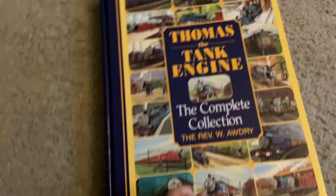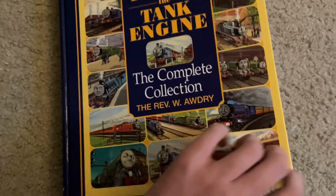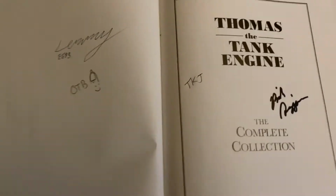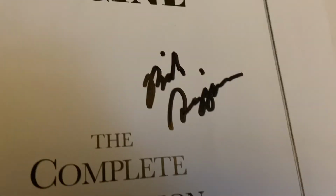Me and my mother were able to head to Edison, New Jersey this weekend, and I was able to get some pretty cool things while there. For instance, I did already have my Railway Series book, thanks to my mother. Thank you for that again. You're welcome. Okay, so while I was able to get some signatures in here from Rick Sigelkow, Train King James, One Tram Band, Enterprising Engines 93, and the Master of Lemons, aka Lemmy. But that was not all I was able to get.